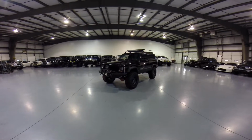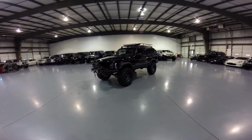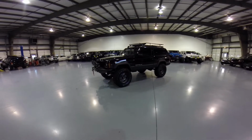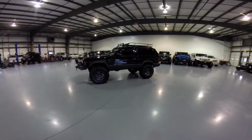Here at Davis AutoSports, we're very excited to offer you another in-house custom-built Cherokee. This is a '99 XJ Cherokee Sport, obviously a two-door, four-wheel drive Cherokee.